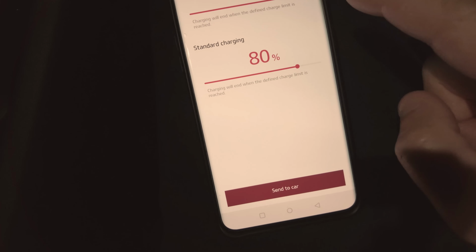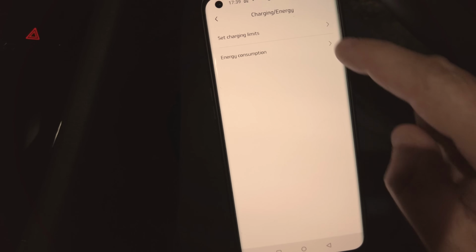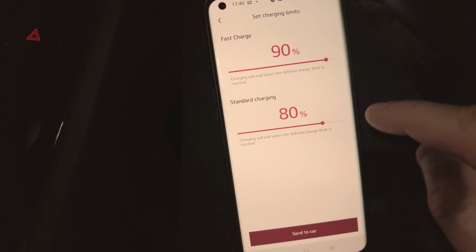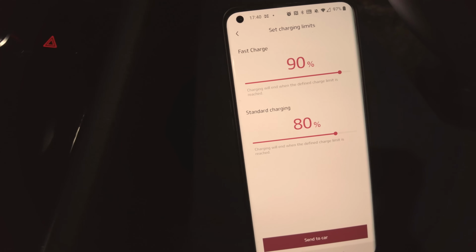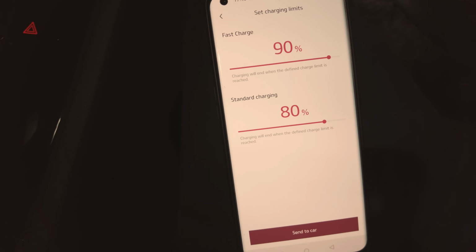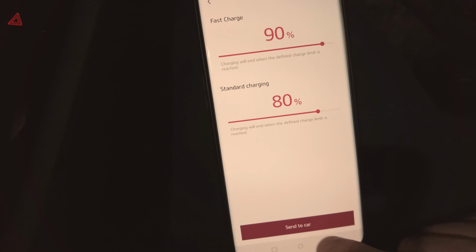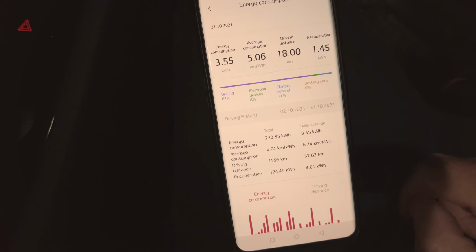Charging and energy on the front page. Set charging limits. There we go. So fast charge 90%, standard charging 80%. So that page that said prioritize is going to then prioritize achieving what I've said here, 80%. So say you plug in at night at 60%, it will look at it and think, 20%, yeah, I can do that in the 4-hour block. If you plug it in with 10%, it's not going to do all the way to 80% in a 4-hour block, but it will prioritize that, because you might plug it in at 3 p.m. and it will look ahead to when you've set your departure time in the morning. So that's smart.